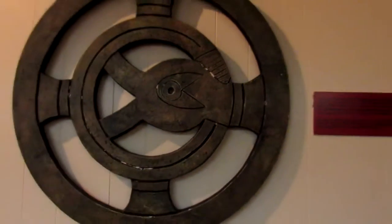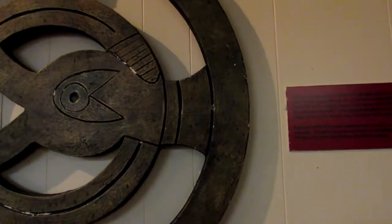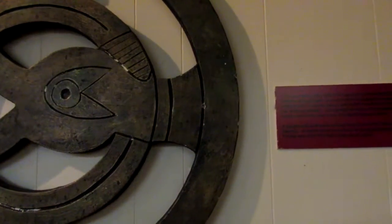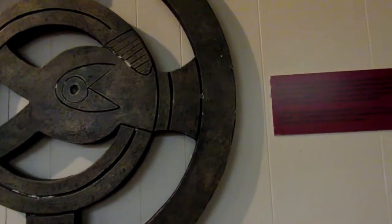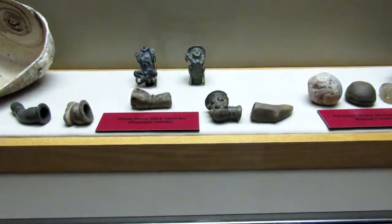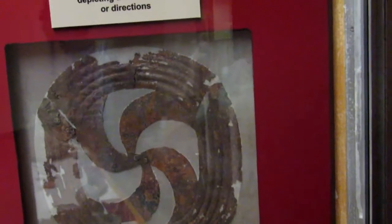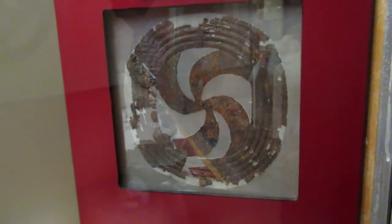Now this is interesting. It's a replica, a large-scale replica, one of the gorgets. Here are some of the pipes and other items found in some of the burial mounds. Now, take a look at that. Copper plates depicting the 4 winds. Looks like a swastika version. Human head.